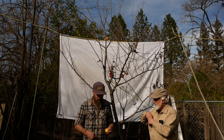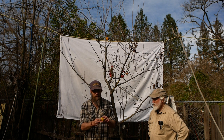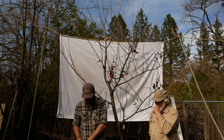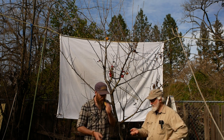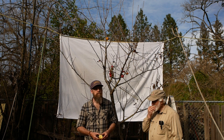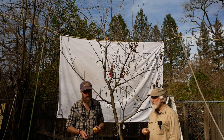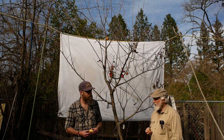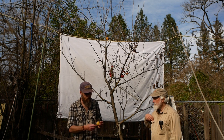So this is a Gold Rush, but I have two samples. One that was stored outside of the fridge, picked at the same time, probably October. And this is stored in the fridge in a plastic bag. It ripens real slow, so this might actually be better in a month. Very firm texture. This thing keeps like a rock. It's pretty sweet. A lot of them have still been too acidic, but this one's pretty sweet.